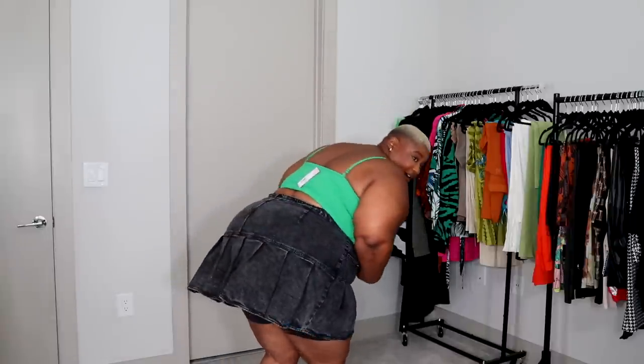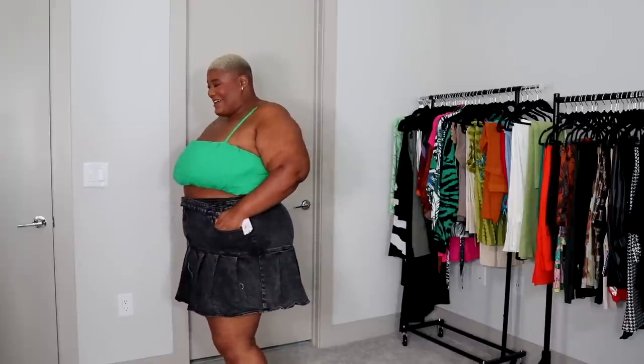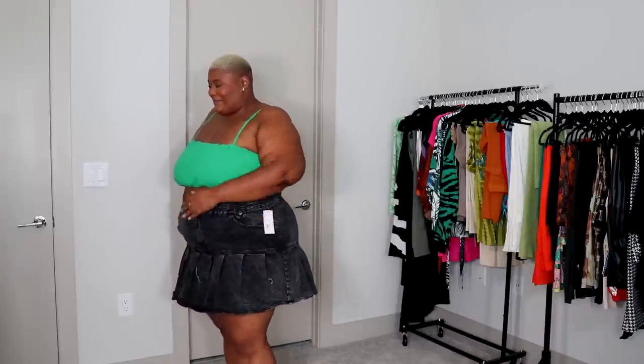You know what? If I'm being honest, this wasn't a realistic buy for me. This is kind of just like, all right, let's just buy it and see. And you know what? It's one of those pieces where, once again, I can't wear it in public because if I bend over... But this reminds me of old school style denim skirts. Y'all.